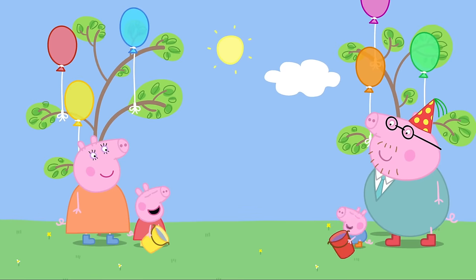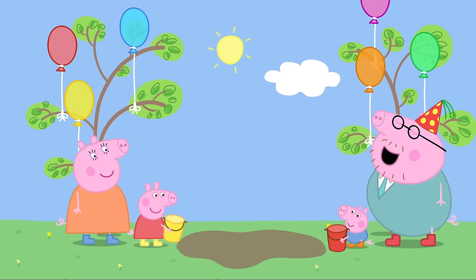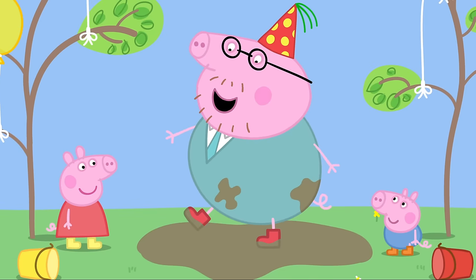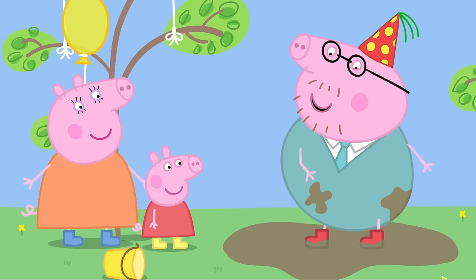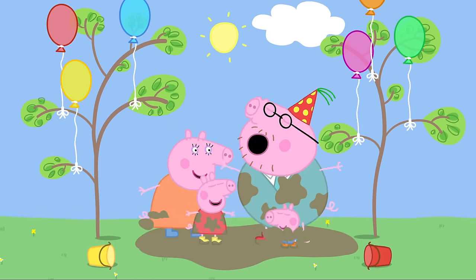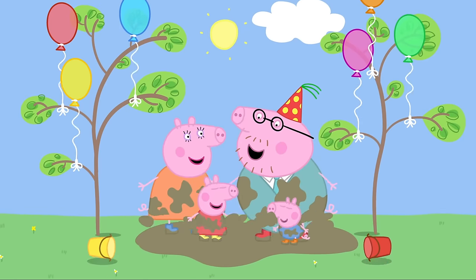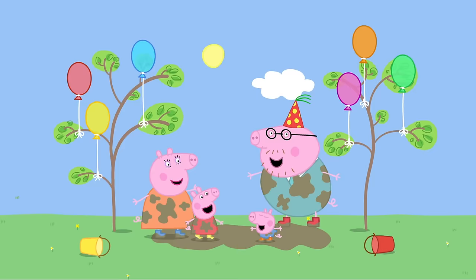What are they up to? A big muddy puddle. Fantastic! My birthday boots work perfectly. Would you care to join me in my birthday muddy puddle? Daddy Pig loves jumping up and down in muddy puddles. Everyone loves jumping up and down in muddy puddles. This is my best birthday ever!